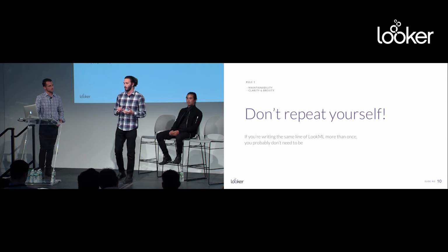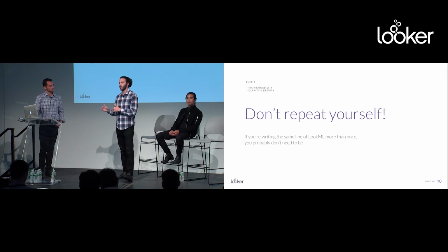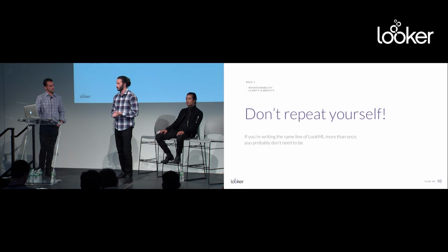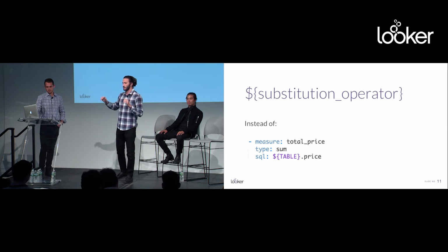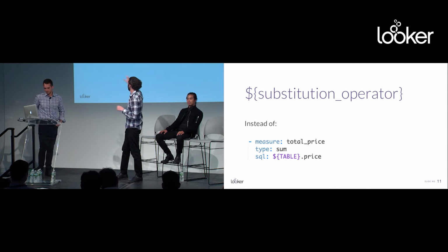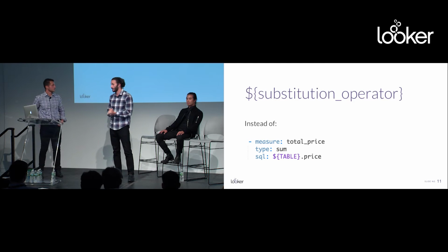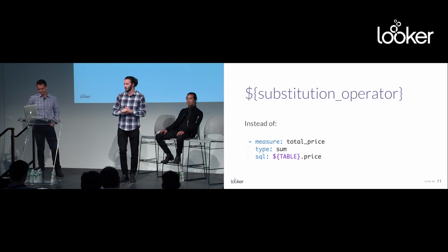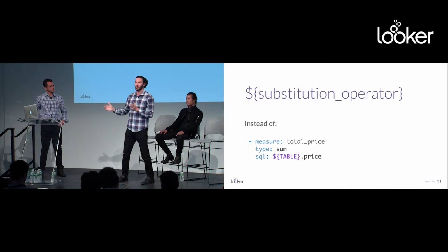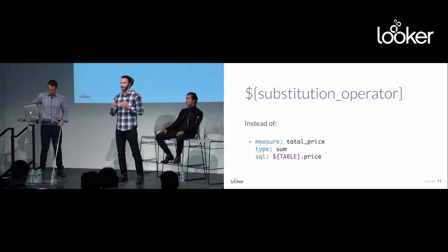LookML has a lot of tools that you can use so that you don't have to repeat yourself, so that you can reuse existing bits of code when you need to. I'll walk through a couple of examples of what these are and why they're important. The first one is the substitution operator. You have all seen these little curly brackets and the little $ mustache bracket thing. This is one of the most important aspects of Looker, because this is what's going to give you the maintainability of your code and ensure that single source of truth.